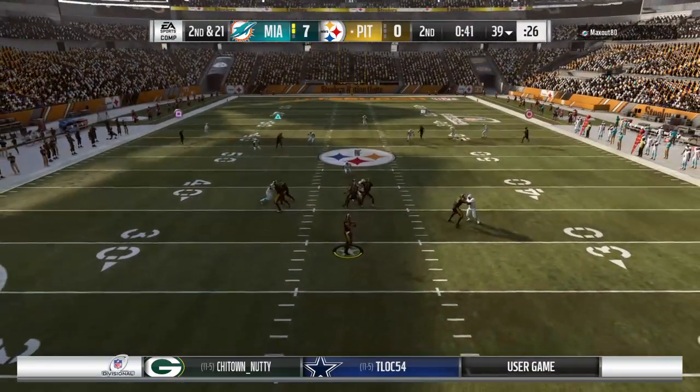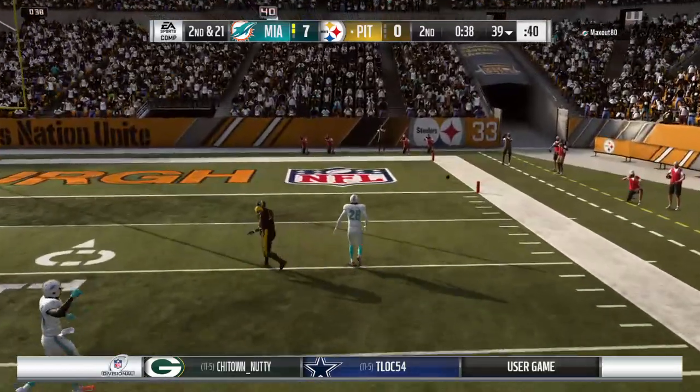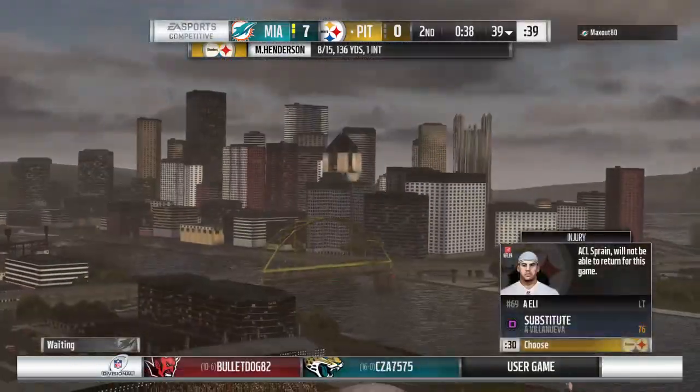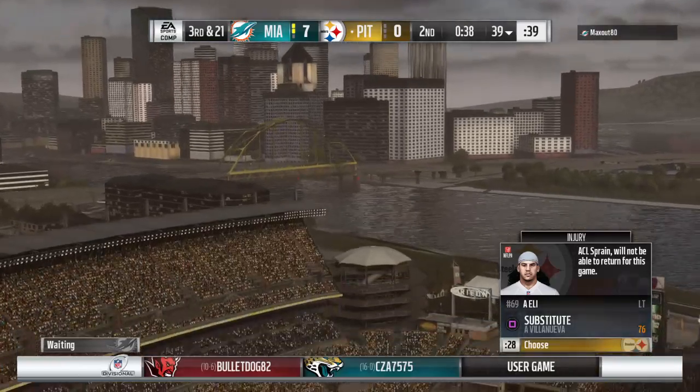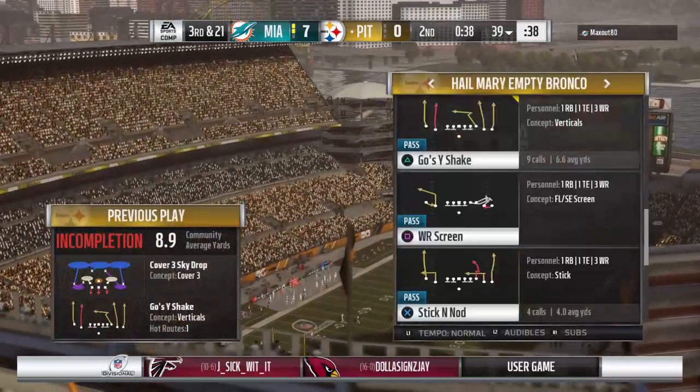Operating from the gun, Henderson. He'll rifle this one deep right side. And they went for a big play through the air on 2nd down. Couldn't connect. Now it's 3rd. This defense has been very disruptive early on as they force another one to go awry.